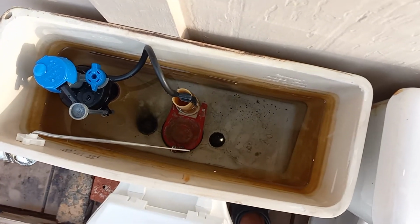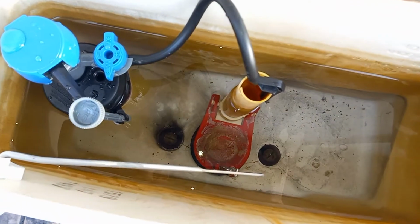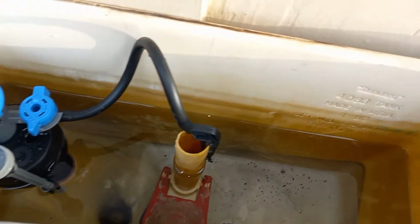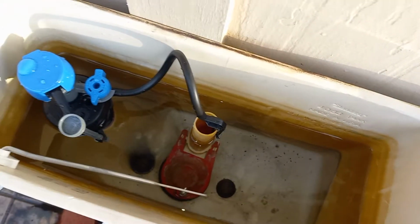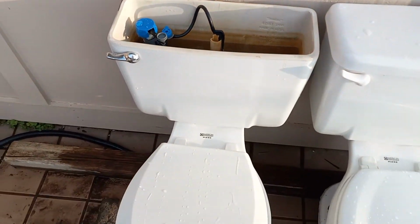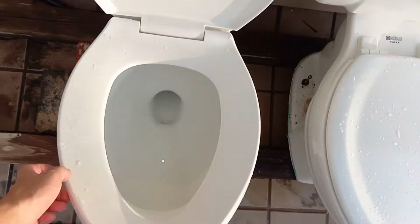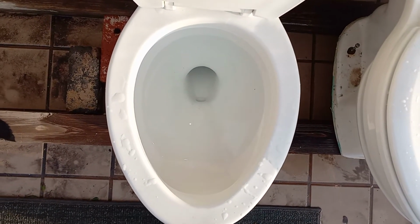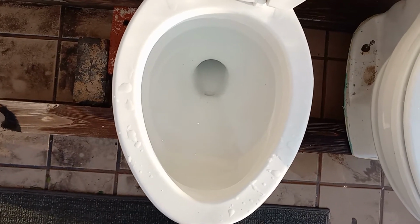The only original parts in here are the flush valve and the tank to bowl gasket. The rest have been replaced over time, and this fill valve looks very new actually. Clearly they didn't know how to set it to the water line. And just like the Cadet 3, this one is very clean, which I'm happy about. And it happens to also be the cracked one, so it doesn't really matter.